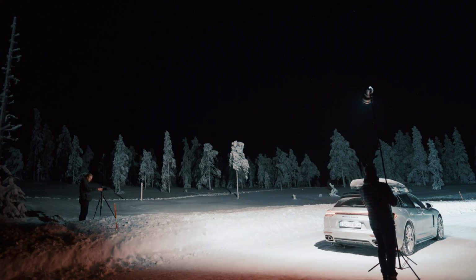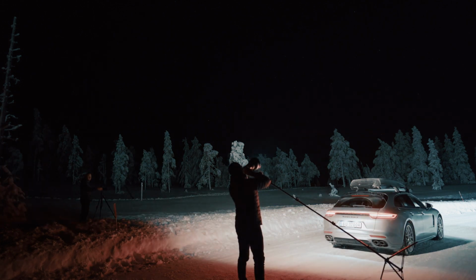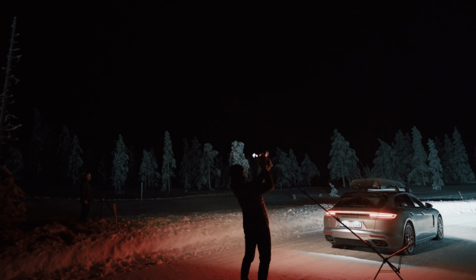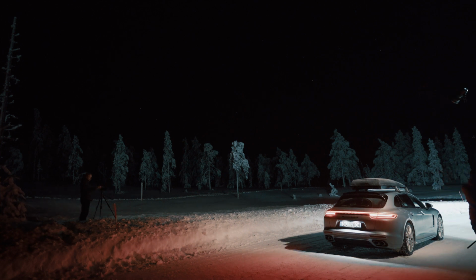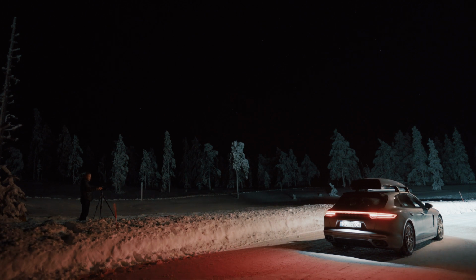Stop there. Can you turn it down, like, all the way? Just in power? Yeah, that's fine. So if you walk pretty fast, just past the car with it pointed at the car. Okay, go for it. Okay, one more. Starting from up front. So from there, go ahead.